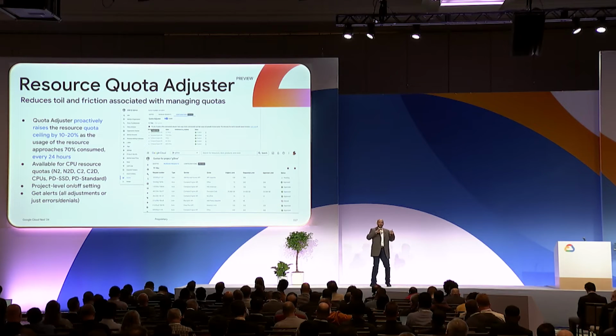At this point, it is an opt-in feature. So when you go into the console, you'll actually see the ability for you to turn on Quota Adjuster. And the moment you turn on Quota Adjuster, essentially your quota will begin to float above from a threshold perspective on your actual usage patterns, just ahead of that usage peaking in such a way that you're always having quota for what you need to use at any given time.